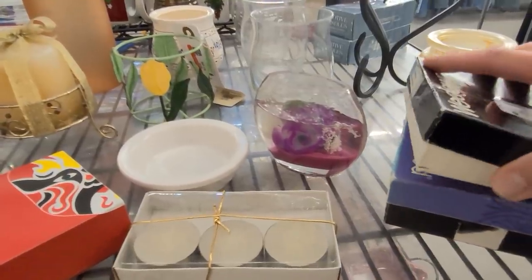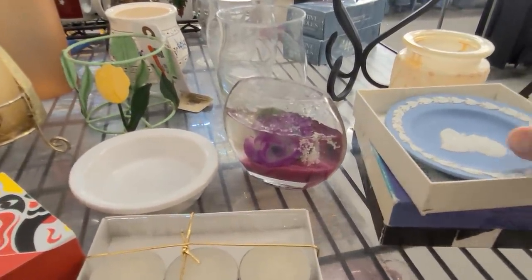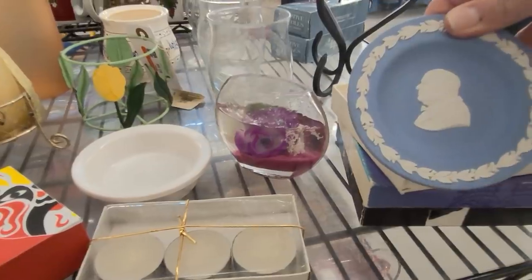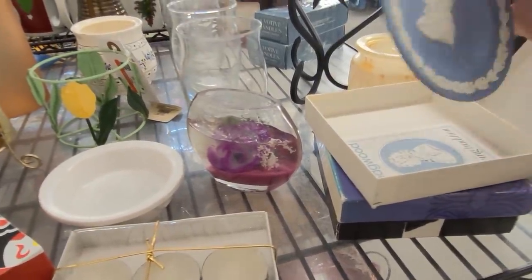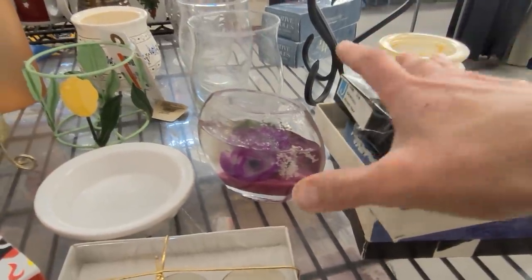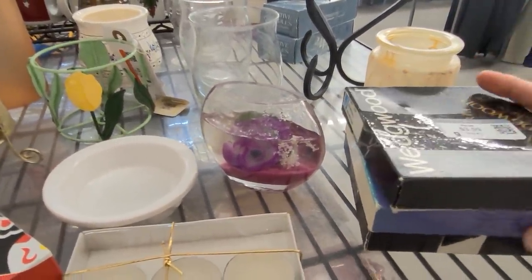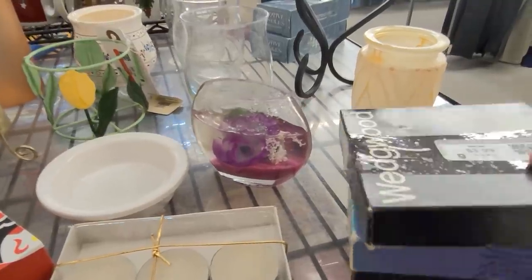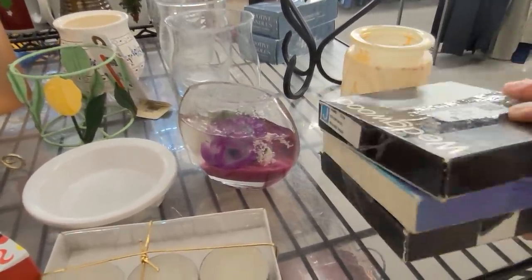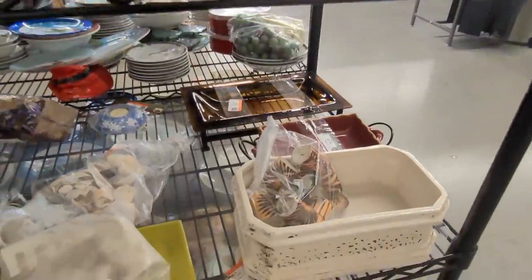There's a triple Wedgwood stack here. This top one is Winston Churchill. It's in great condition. There we go. The whole stack is $3.99. So I think I'm just going to take a chance on the others and pop it in the cart.